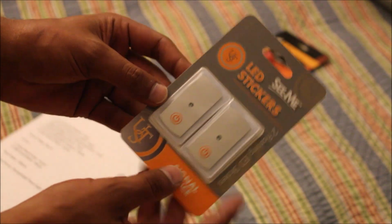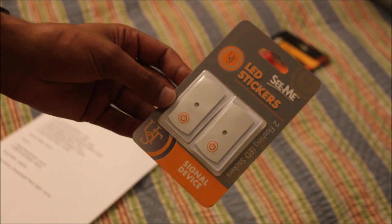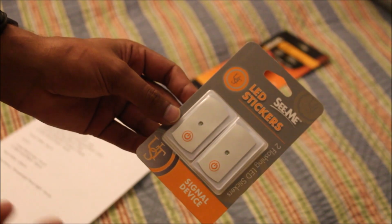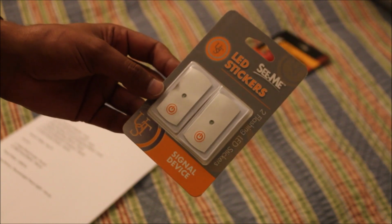So pretty cool. You can just slap these on anything, a hat, a backpack, or whatever at your camp, and these will be easily seen by whoever's trying to rescue you. And they have a value of $5.95.